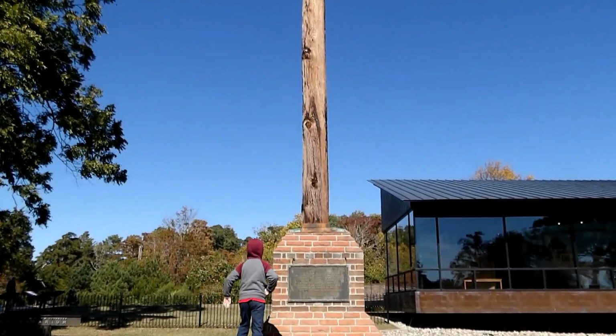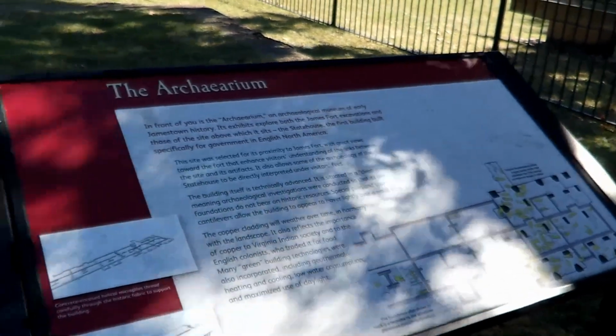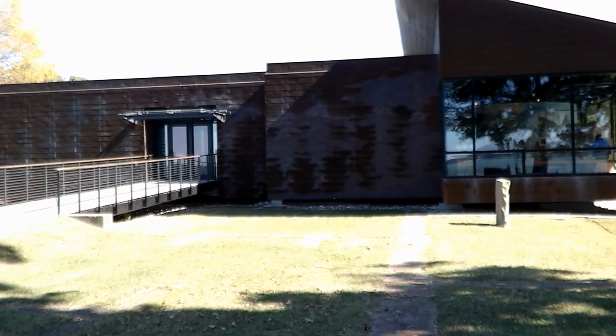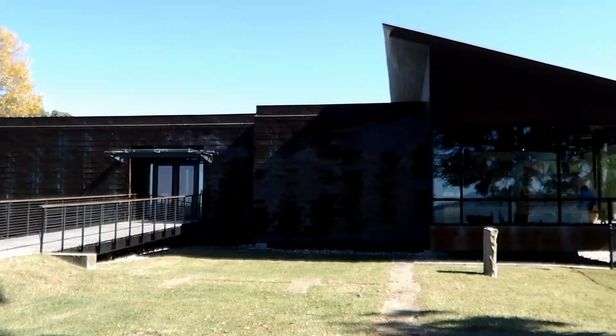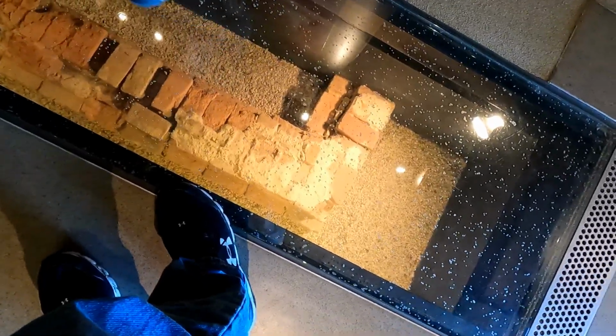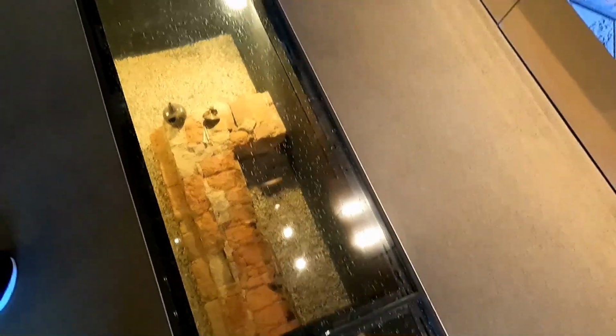The next place we visited was the Archaearium Museum. It houses over 4,000 artifacts from the 1607 to the 1624 time period. And it's really cool. They built this museum on top of the old Jamestown State House, which is where the governor and his counselors would meet, and you actually can see the ruins through the glass plates in the floor.